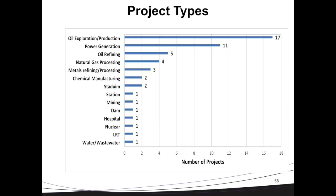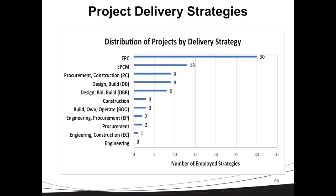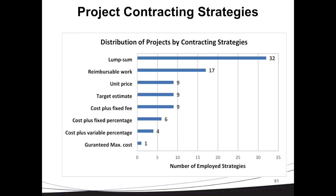For example, the distribution of these projects starts in the oil industry. We have metal refining, chemical manufacturing. We have even considered dam, hospital, and nuclear projects. And their sizes vary from over $100 million to a little bit over $10 billion. So it's a wide range of projects. We analyzed their contracting strategy and delivery strategy, and the most common delivery strategies among the 46 projects are EPC and EPCM. And the common contracting strategies are lump sum and reimbursable work.